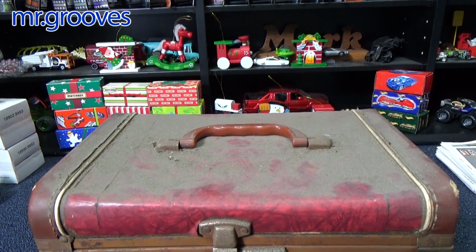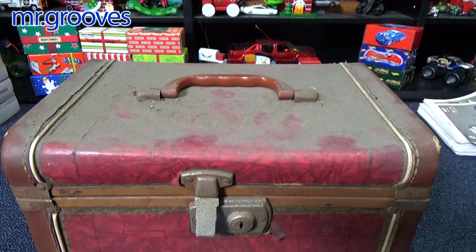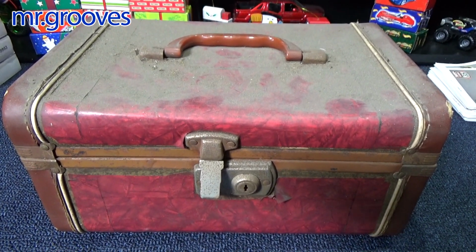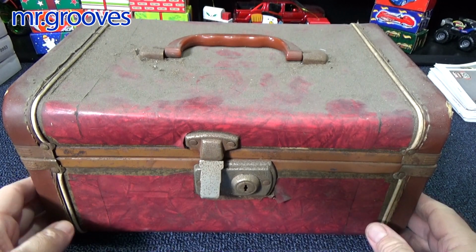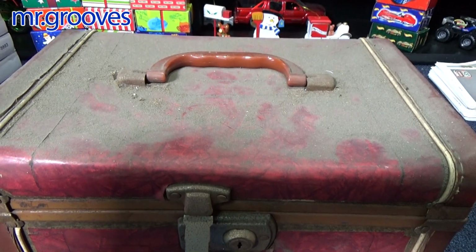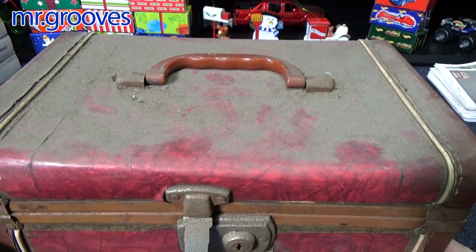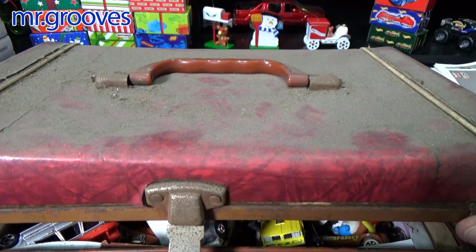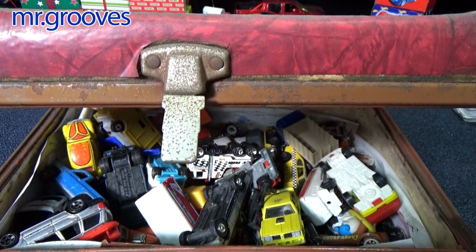The only thing is that I'm not going to keep this case. I want this out of my way. If there's cars in here that I can use, then I'm going to get those cars and put them in proper containers. And then this old suitcase, I'm going to toss. I'm going to get it out of the way. So what do we have in here?